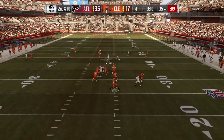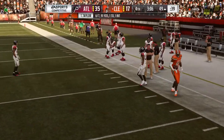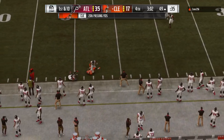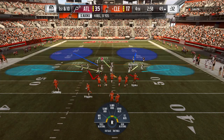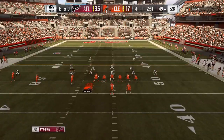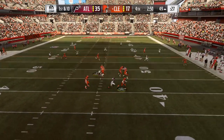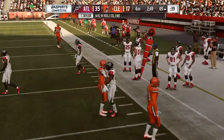2nd and 10 now, it's Taylor. Oh, he's able to outmuscle him here as he pulls it in. Taylor able to find his big tight end in Njoku for the Cleveland 1st down. And after that completion, you can understand why so many teams in the league are emphasizing speed on defense at every position. The tight ends have created so many tough matchups now. If you can't run with a tight end as a linebacker, this is going to be the result every time.